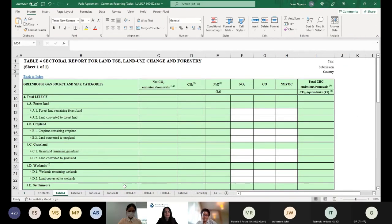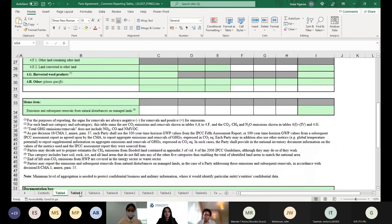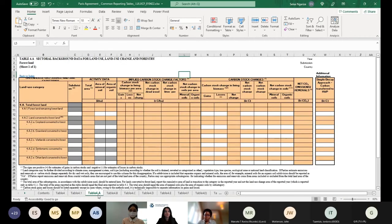As you can see, Table 4 is just a sectoral report for all the land uses for the LULUCF sector here. And then Table 4.1 is the expectation that you have to produce a land transition matrix like what you see here. And then now you have the individual land uses here.